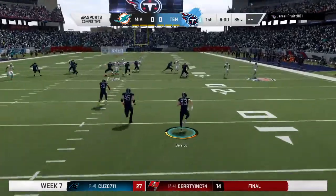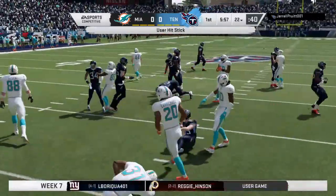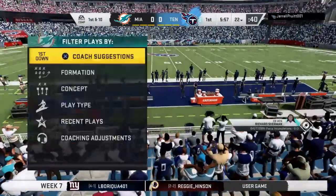This fielded a few yards into the end zone. And he'll take this up past the 20 and down at the 22-yard line.